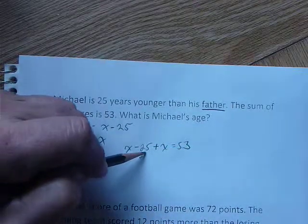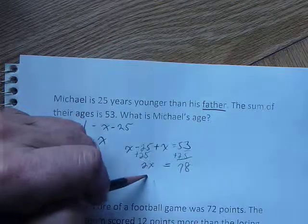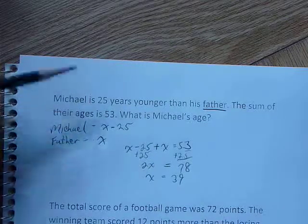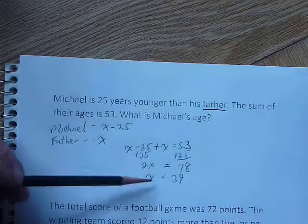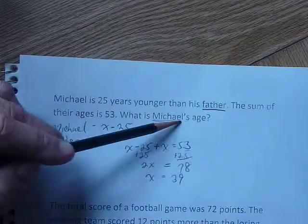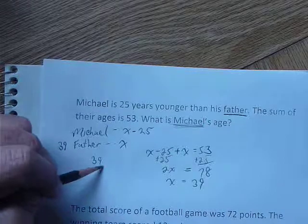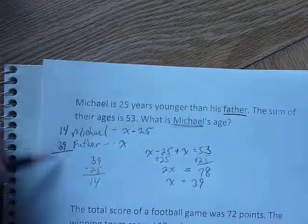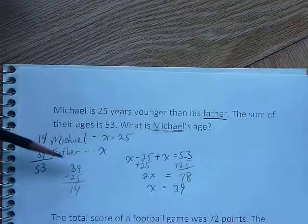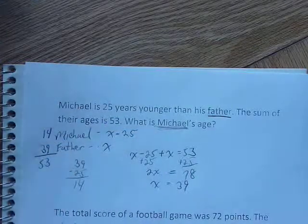So I'm going to add 25 to both sides. And I have X and X, that's 2X equals 78, so therefore X is equal to 39. Now this is where you have to be careful, because in the Regents that this comes from, one of the multiple choices was 39. But what is 39? 39 is X, and X is the father's age, but they're asking for Michael's age. So the father is 39, Michael is 39 minus 25. So Michael is 14. And if you add them up, it does add up to 53. We were told that the sum of their ages is 53. So be careful when you find your X. See what X represents and then answer the question correctly.